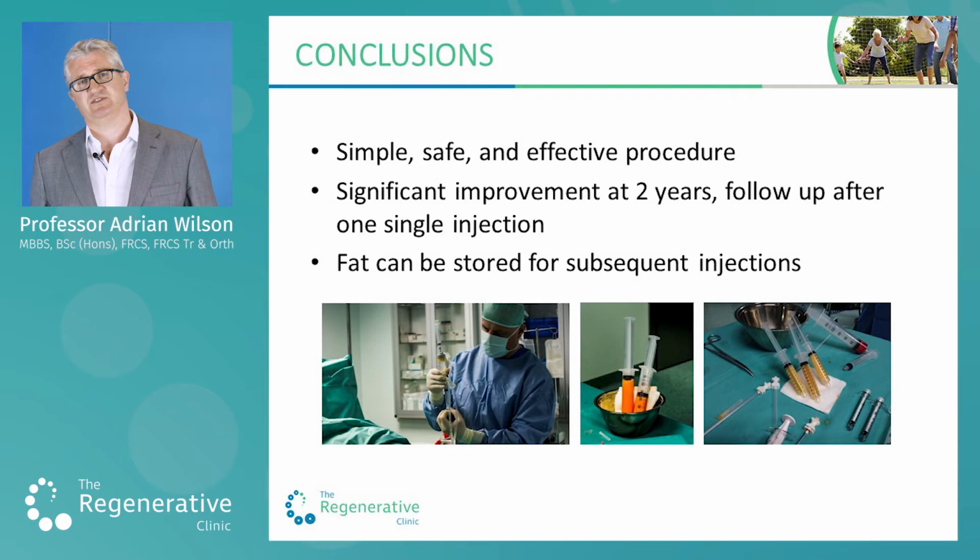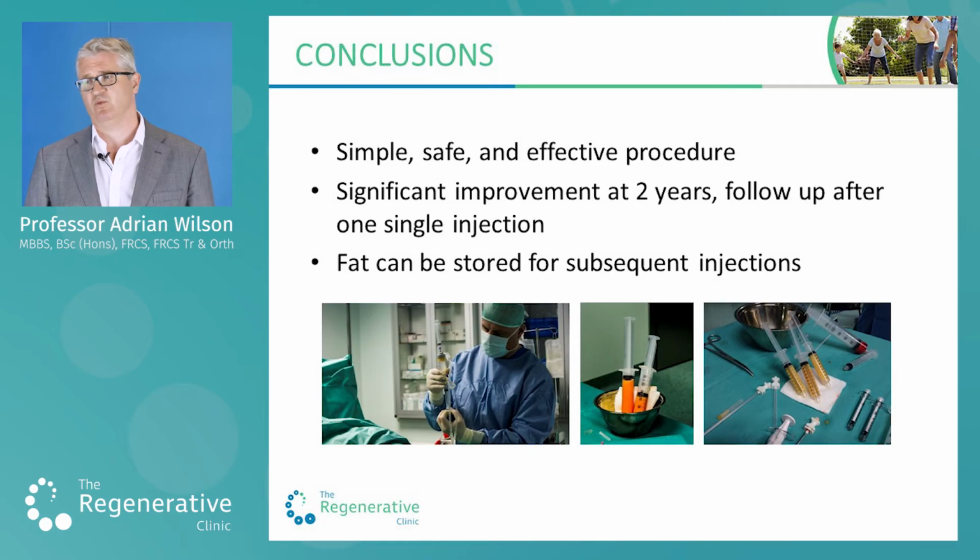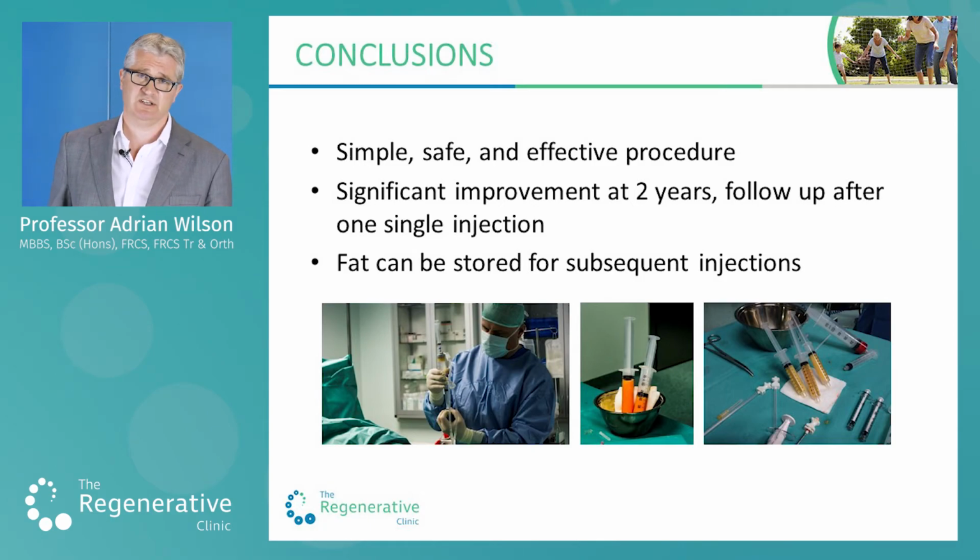Immediately following this, you'll be monitored. We'll make sure that you're happy, you have a cup of tea, you feel comfortable, and then of course you'll be allowed to leave. For the sedated patients, they may wait for an hour or two before they're also ready to leave the hospital. What can you expect initially?